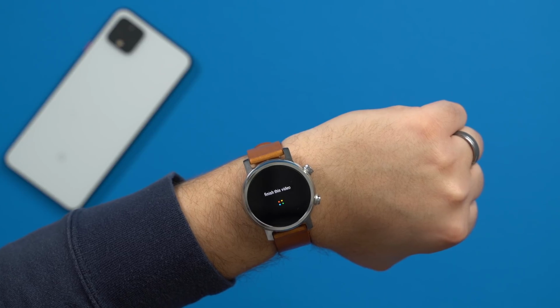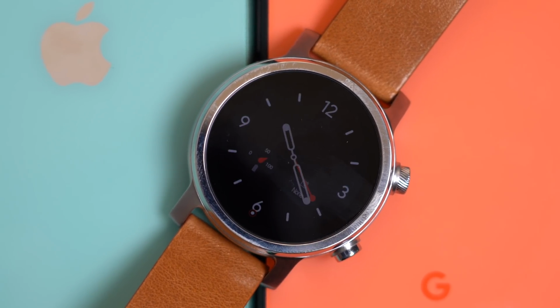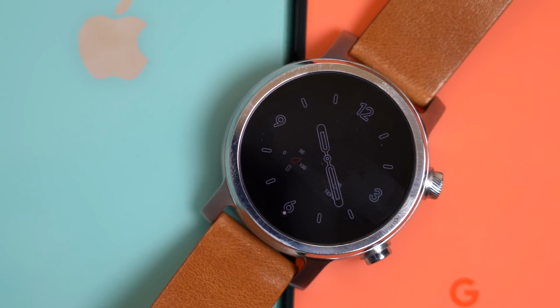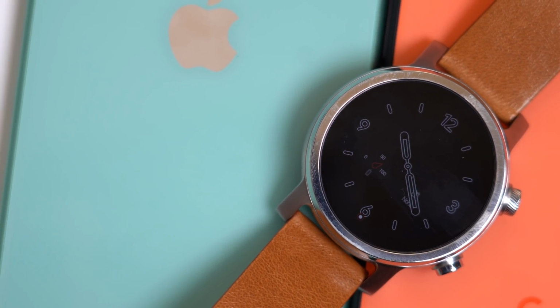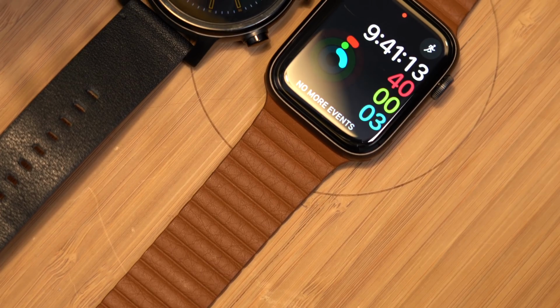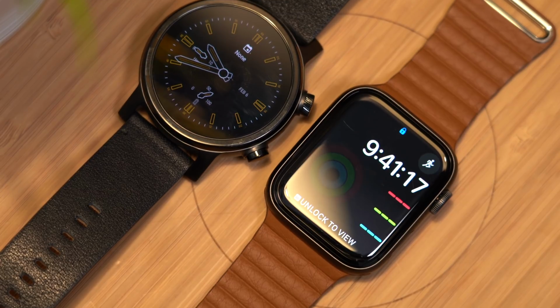The watch will also randomly disconnect itself, so Bluetooth pairing just disconnects a few times throughout the day, though this happened way more often when connected to my iPhone than my Pixel 4, so that could again be another casualty of using Wear OS with iOS. I've also used a few Fossil smartwatches that run Wear OS, and I've had similar issues like I've mentioned before, which leads me to believe that Google has a lot of work to do with its Wear OS platform still.